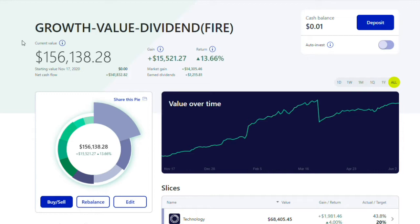In this video, I am going to give you guys an update on how much dividend income I am making from my portfolio with this amount right here, which is 156k.